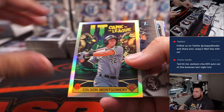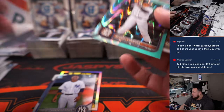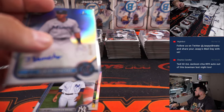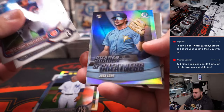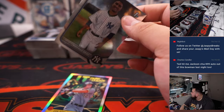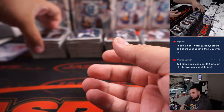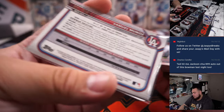All right, let's continue on. We got a Miggy, Miguel Cabrera, /199. And we got a Bowman's first from Miami, Junior Sanchez, /499. And last stack here, not of there. All right, let's continue on here. Little Samuel Munoz, purple shimmer, /250.